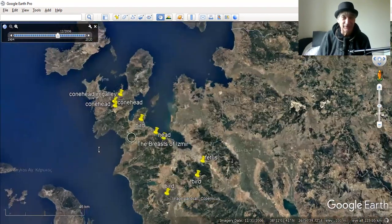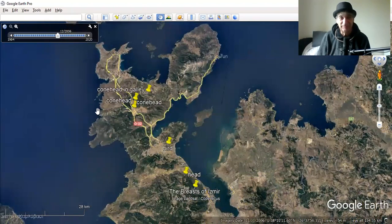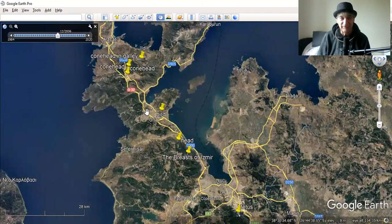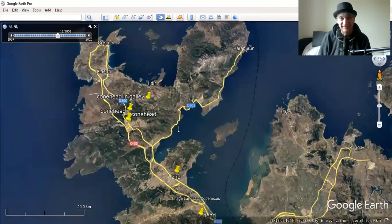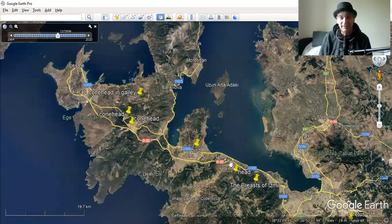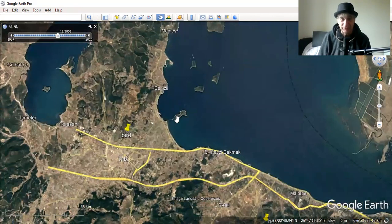So the first thing I noticed when I was looking at the map this morning was this bird-like head feature here with wing structure coming out to here, right? And I think something dined on that. Something after it died went down here. So I'm going to go in here to Iskele Mahalle, which is south of Izmir, part of Urla.